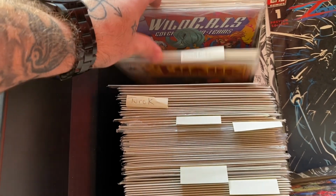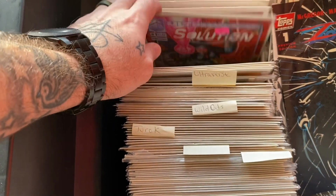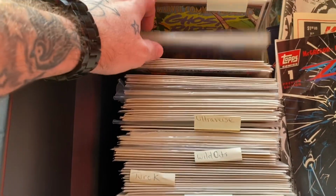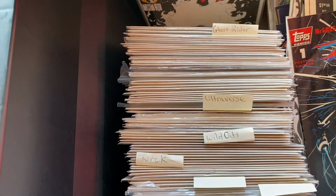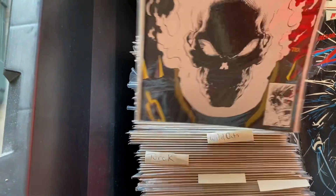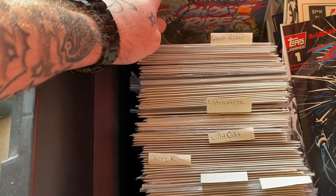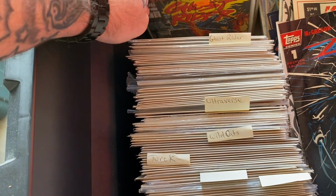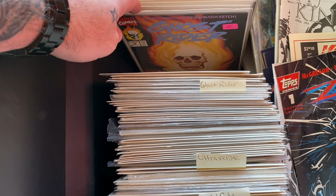So I flipped through, and I find this book all the time. I think he wanted like $6 for it. So I keep flipping through, and I see this. There's a Ghost Rider right here. That's the glow-in-the-dark cover. I have a couple of them, and I think there's a gold copy too, but that's the glow-in-the-dark one. And it had 100 on it. So I don't know if it was $100 or $1. And that other book right there was a good book too. I have a couple of them.